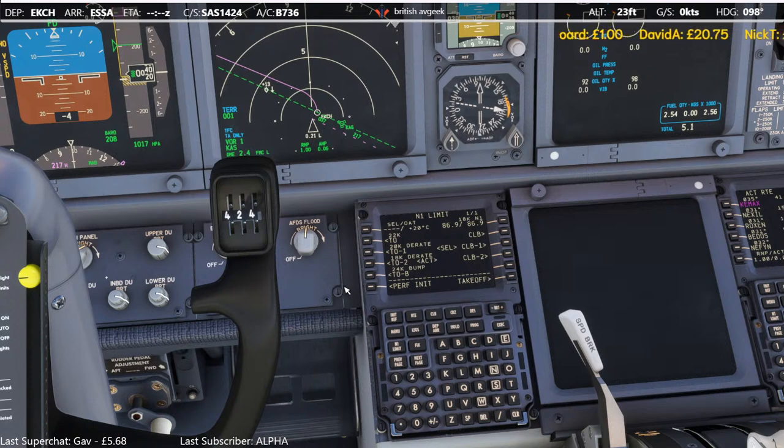Going to derate at 2. Cell temper 35, it's telling us. So let's pop that in too.